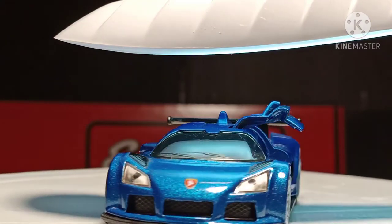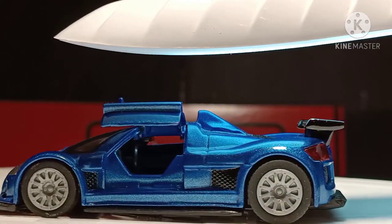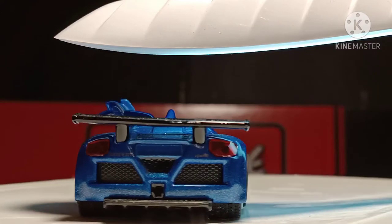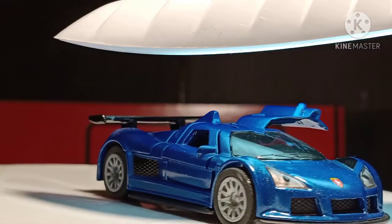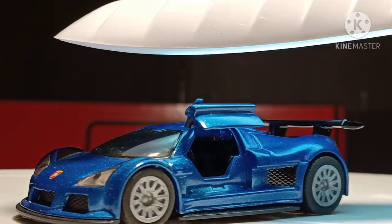Really nice detail. And don't you love the gullwing doors? I think the interior, you can just get a shot of that. Not really. Okay, but you can see the steering wheel, the lensed lights. It's all there. In terms of scale, this is a bit bigger than 1:64, so it's probably about 1:60.